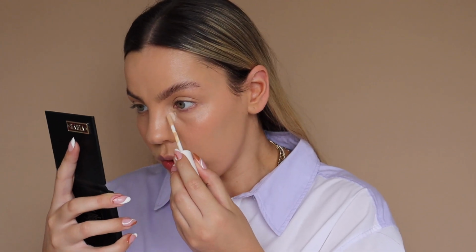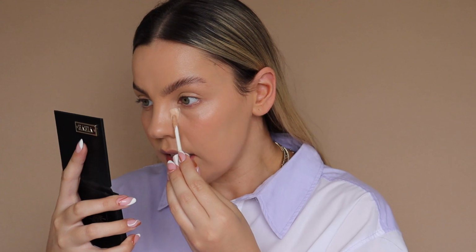So we're going to apply more than normal. But with concealer, you just want to go about 2 shades lighter than your foundation, unless you are obviously wanting a super bright under eye like moi, then you can go like 3.